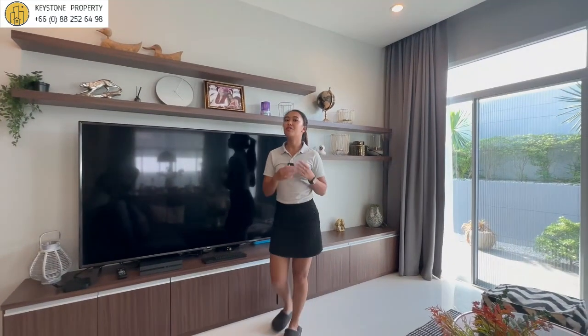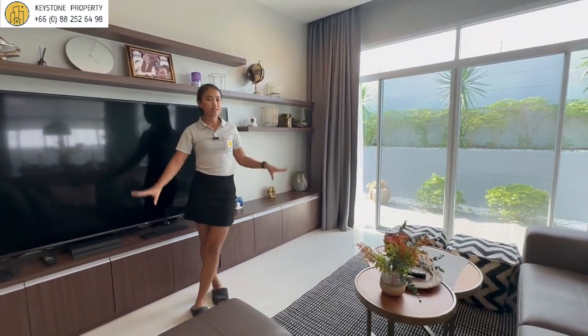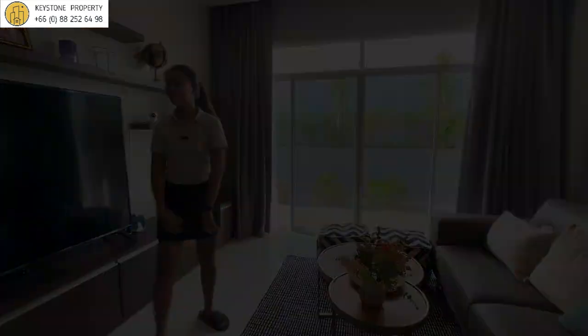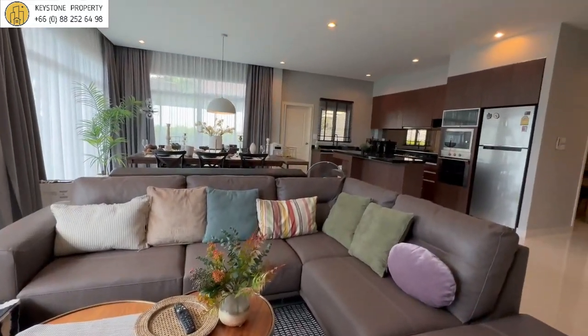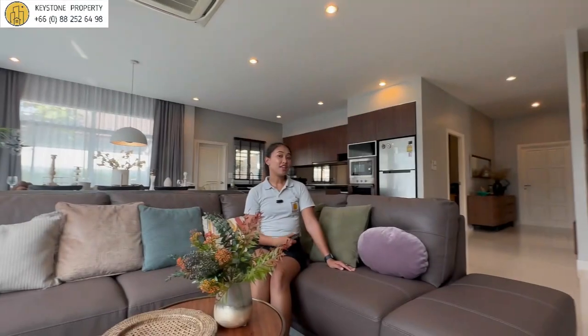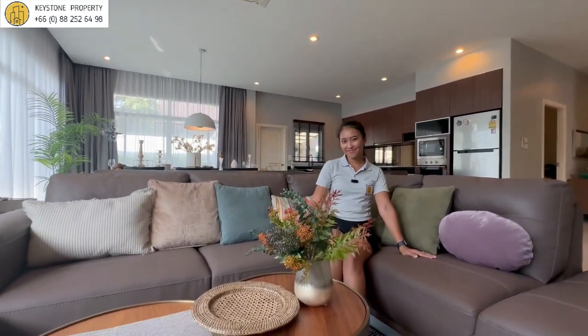And the house comes with 3 bedrooms, 2 bathrooms, with a covered car park. Everything is good quality. This is my dream home, I can tell. And if I tell you earlier, the landlord barely stays here, so the house looks like new. And if you buy this house, you don't need to add anything more because this is more than ready to move in.